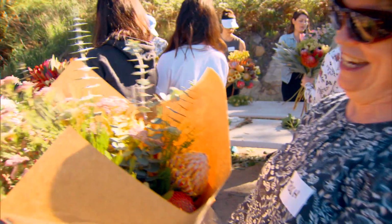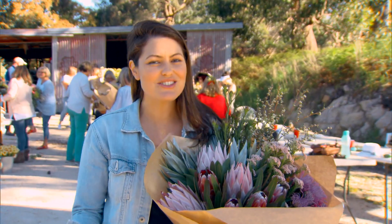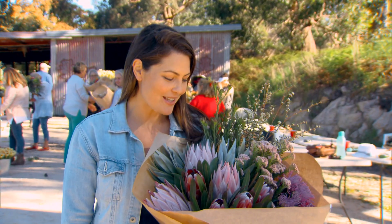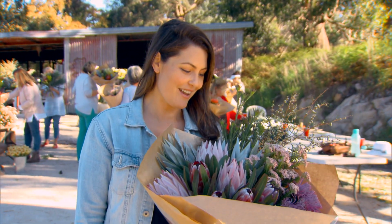How beautiful is that? That's lovely. Well, what a delightful way to spend the afternoon. Ange and Des are such terrific hosts. I've picked up so many tips and it's been a real eye-opener as to the potential for native flowers. They're absolutely stunning put together like this.